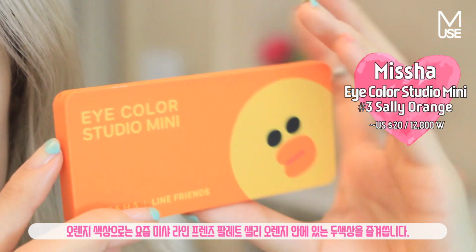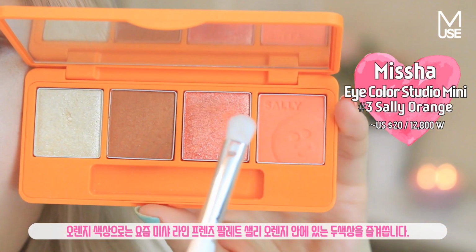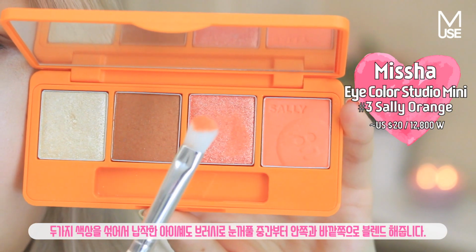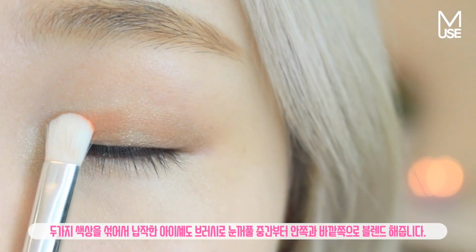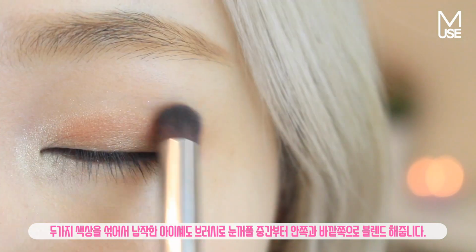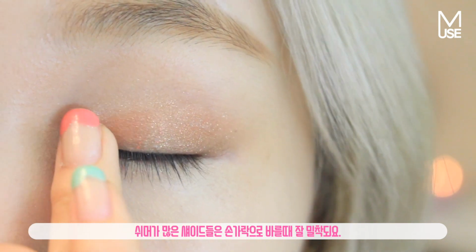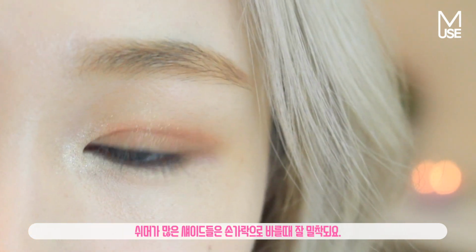Now for the orange hue, I've been loving these two orange tones in my Missha Line Friends palette in Sally Orange. So mixing them together, I'm using a flat eyeshadow brush to place it along the middle of the lids and blend it in together with the inner and outer corners. Don't overdo it, subtlety is key. For super shimmery shades, it's best applied with a finger, so finish off with that.